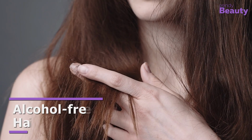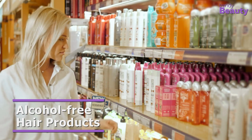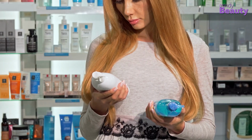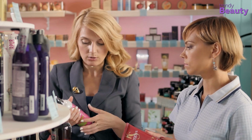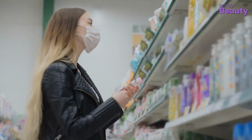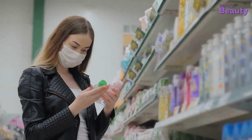Next comes a harmful chemical agent that makes your hair too dry, leading to static. Alcohol is one of them, and most hair products contain alcohol. So before purchasing any hair care products, make sure that you have checked the ingredients list for any notoriously drying ingredients, especially in hairspray that contains alcohol. Therefore, to avoid static hair, make sure that you're using a 100% alcohol-free product.